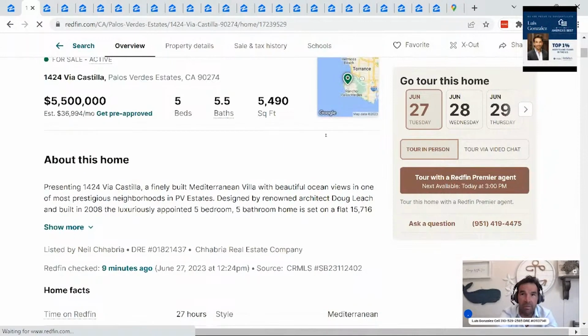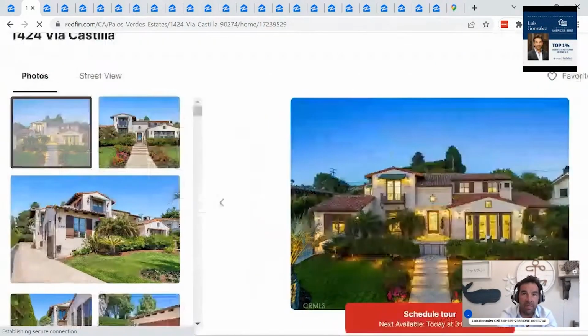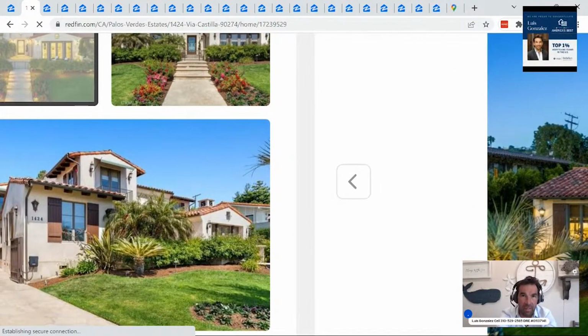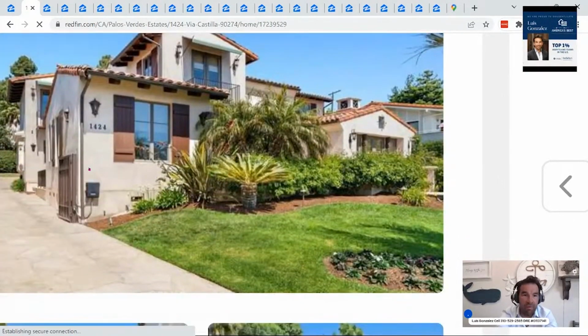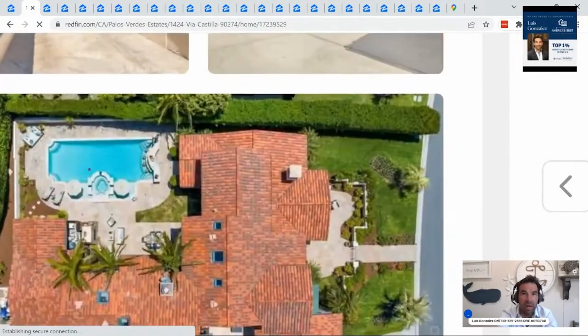Let me see if I can scroll back up here. There we go. Okay, let's get into these pictures and see what we have here. So this is the bedroom on Via Castilla. Okay, so nice property overall. Looks very nice. There's your garages. It's very well done. The property, look at that.